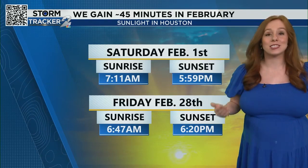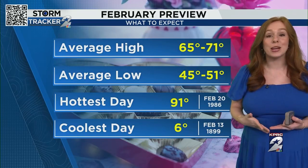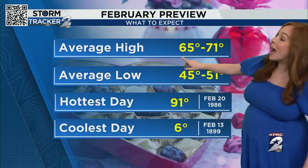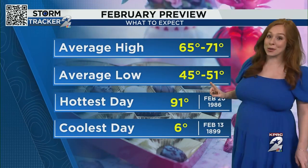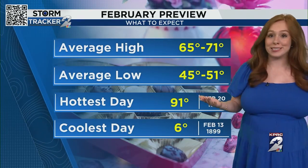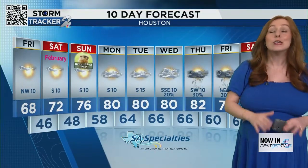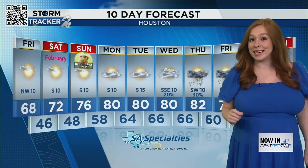Now, if we're going to talk about February, we also have to talk about our general warming trend. By the end of the month, our highs go to 71, our lows go to 51, so we will be gradually warming up. But it's Houston and it's February. We always end up seeing another cold snap. So I would not bank on us not seeing any more freezes.